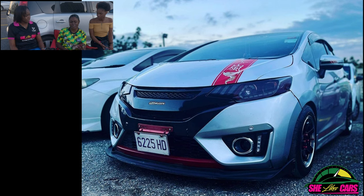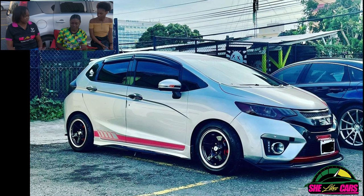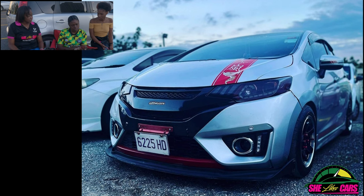I'm always on the Fit, so it's hot for me. I mean, it's not too loud, it's calm. I like the color combination. The red, the white, and the black. Yeah, it's giving a vibe. Is it white or is it silver? If it's silver, it's still giving a vibe.